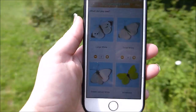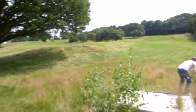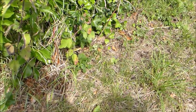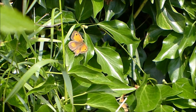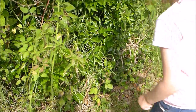Right, we have the Big Butterfly Count app and we're trying to find butterflies. There were loads here a minute ago, wasn't there? And now we've downloaded the app, I can't see any. Oh, there's one here. Stand still. Can you zoom in? Oh, off he goes. There we go. So let's find him on here. It's a gatekeeper. They have orange with brown wing margins, and they're from southern Britain. We've seen one of them so far.